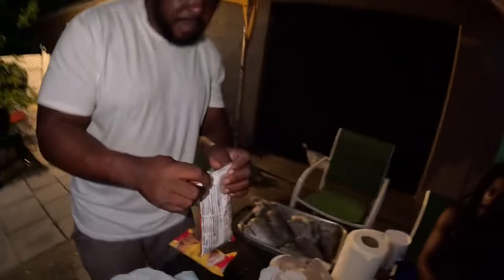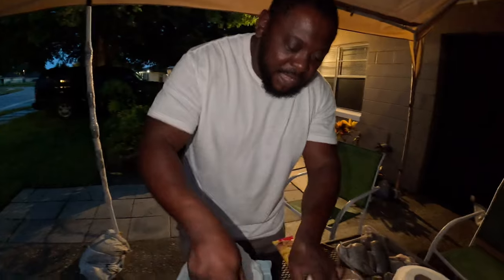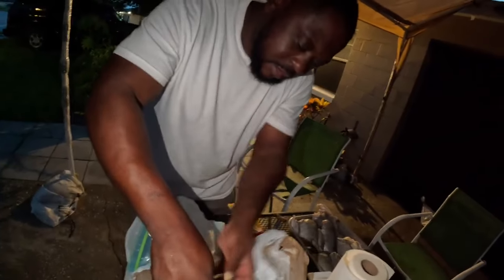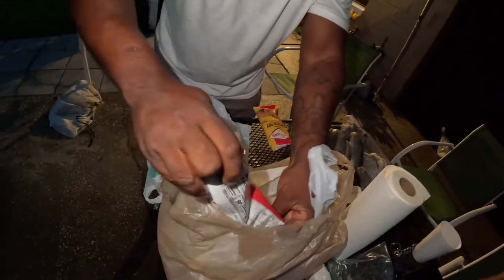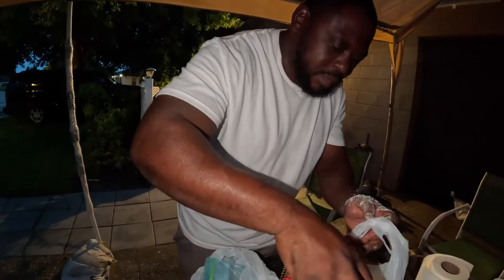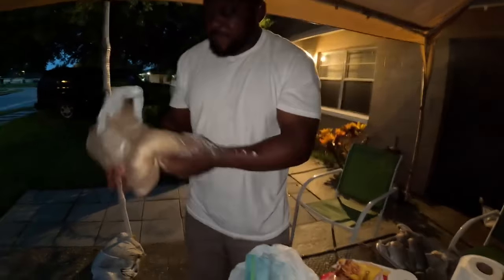Come around here, add a little bit of Cajun, not much, I don't want it too spicy, just enough. And I'm gonna add my chicken fry. Oh, that came out wrong. Give it all a good mix.